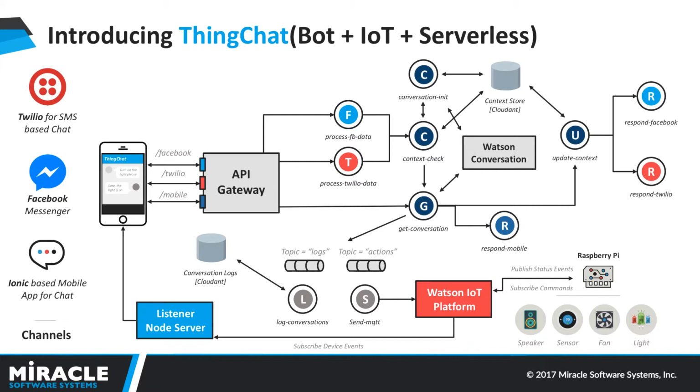But essentially, what we created here was a chatbot that would be able to control a speaker, turn on, turn off lights, turn on a fan, change the fan speed, and do other cool stuff with these IoT devices. Watson Conversation was being used as the natural language processing engine, and we built our entire backend on top of OpenWhisk, which is a serverless platform running on top of Bluemix. It supported Facebook, Ionic, and it also supported text-based messaging using Twilio as well.